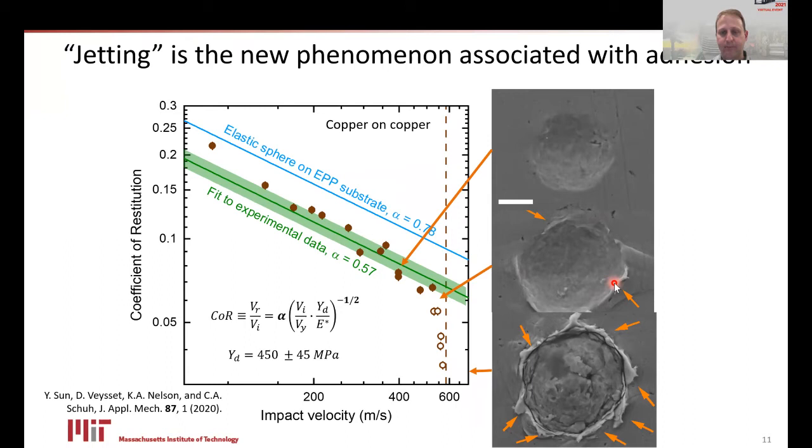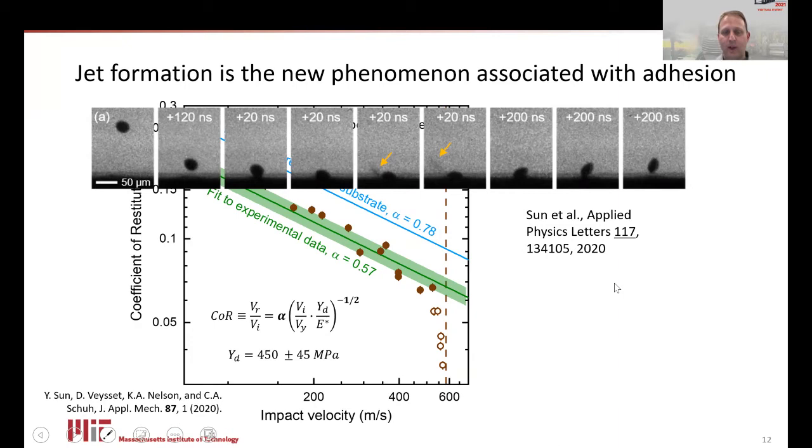Last year, we were really interested in seeing whether we could see all those phenomena at once. These particles in the divergent regime, they bounce, and yet they produced a jet. And so we wanted to capture on film particles that would both jet and bounce. And this is one example from our APL paper from 2020, where we finally, with very fine time resolution, 20 nanoseconds, we went in, and this particle here, you can see it forms a jet on one side, but then it detaches and rebounds fully from the substrate.